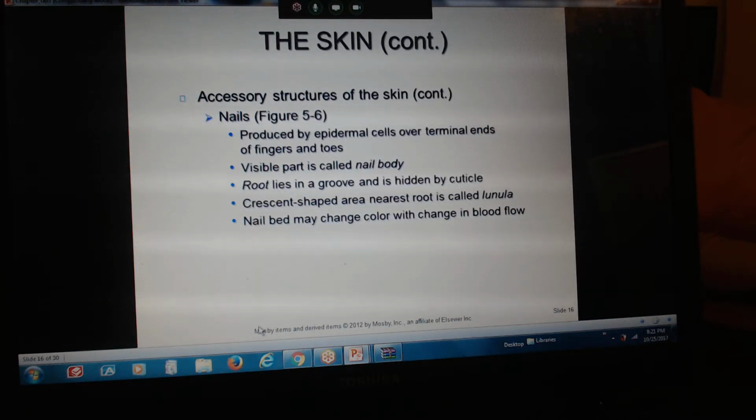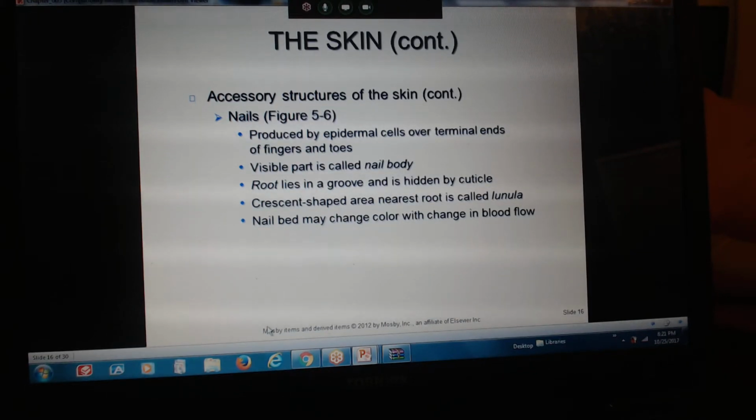That gives us the tactile receptors that give us the capability to thread a needle, for example. Then we come to the nails. They're produced by the epidermal cells over the terminal ends of the fingers and the toes. The visible part's called the nail body. So there we can see the nail body, and then the root lies in a groove and is hidden by the cuticle. So this is the root, and it's hidden by the cuticle.